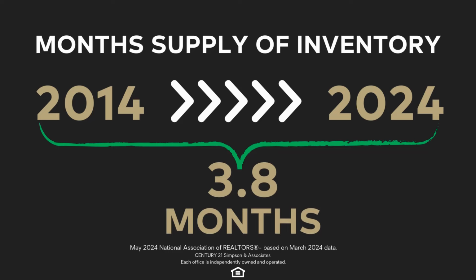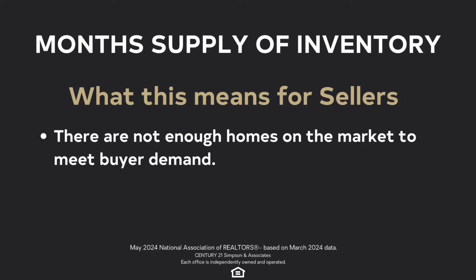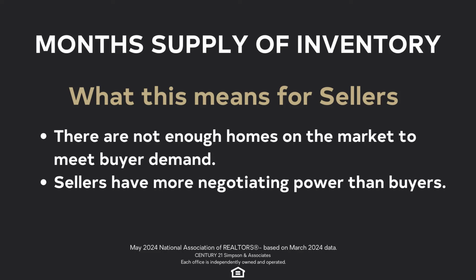For context, over the past decade, the average month's supply of inventory was 3.8 months. However, at 3.2 months supply of inventory, the market continues to favor sellers, which means there are not enough homes on the market to meet buyer demand and that sellers have more negotiating power than buyers.